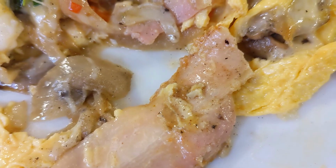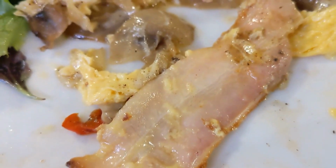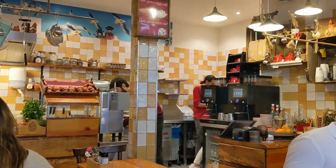But then when I tasted a little piece, it seemed to be cured a little bit more, so it's done, but it didn't look too done. And when I looked in the kitchen, I think I saw the regular style bacon that was actually more firm and crisp. So I guess the bacon was done, but it just kind of threw me off for a second. A very popular place, small interior.